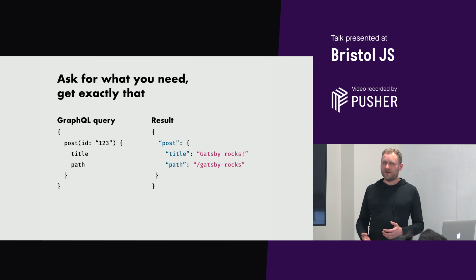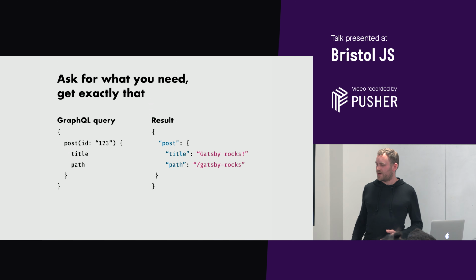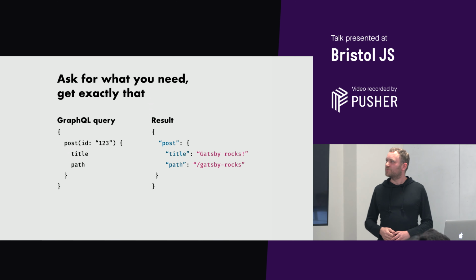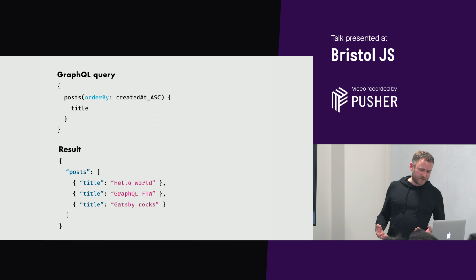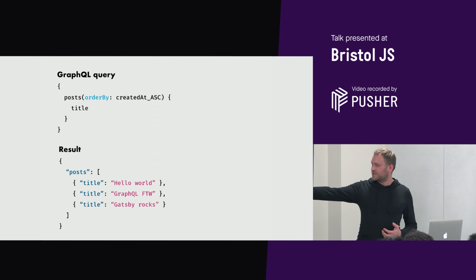If you want to add the path to the query, it's just literally this simple, and the data that returns will show the path as well. So their tagline, ask for what you need, get exactly that, is pretty accurate. If we want multiple posts, then an array will be returned. So you can see down here we've got an array of posts.